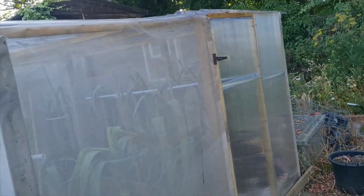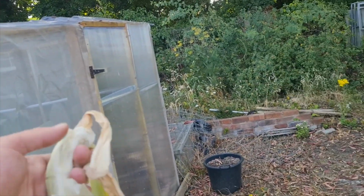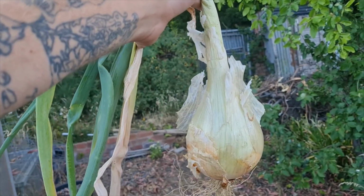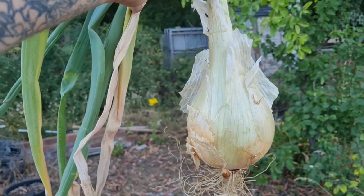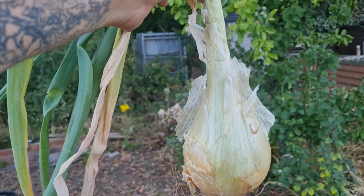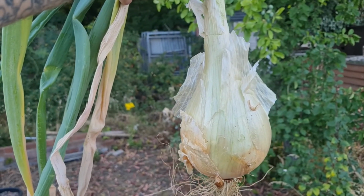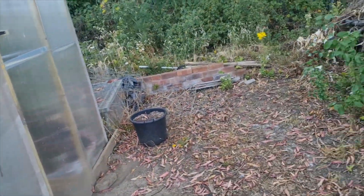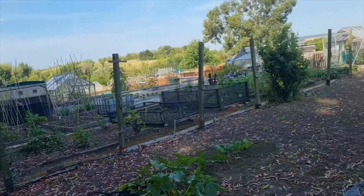Yep, it's an onion. This were in the end of that bed, weren't it? It were, yeah. This were Peter Glazebrook, this one? Yeah. But again, it were my neglect with watering and stuff. It's been a hard year. It's not wasted, it's getting dried out and it'll get eaten. That's it.